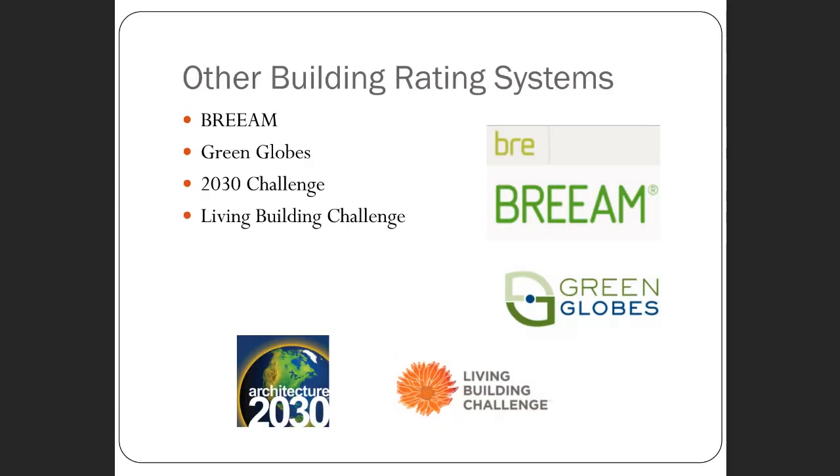Right, LEED is probably the first major building rating system, but it's not the only one. Other ones exist out there. You see some of them, Green Globes or GREEN, Architecture 2030, Living Building Challenge, right? Other folks are doing the same sort of thing.